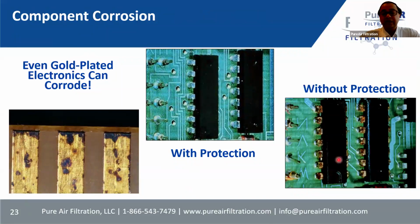The more common type of corrosion occurs when the acid gases react with the metals themselves to form a non-conductive salt. So the gold plating will not stop the corroding or oxidizing. This is due to the fact that the thin layer on the plated metals has small pores, which allows the corrosion to propagate throughout.